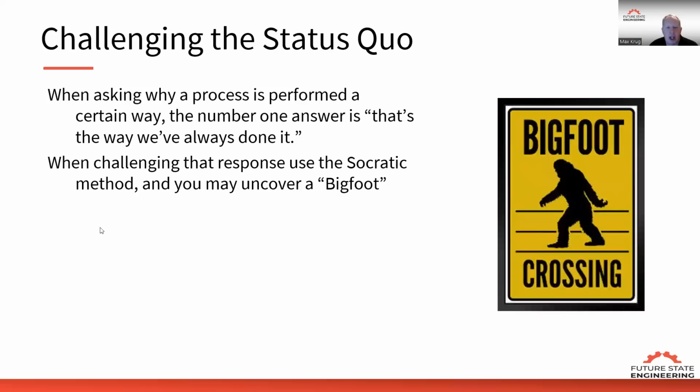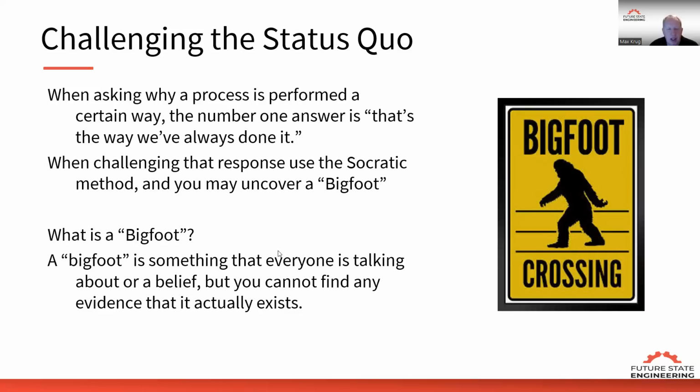Okay, so now we want to challenge that using the Socratic method. And be careful, if you use the Socratic method to start asking questions, you might uncover a Bigfoot. Bigfoot is a term that we coined working with another company. The reason we call it Bigfoot is because everyone's talking about it, but when I go look for evidence of it actually happening, we can't find evidence that it actually exists.